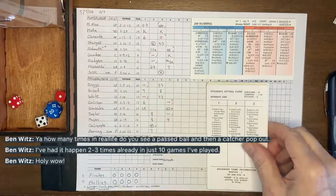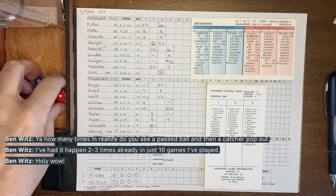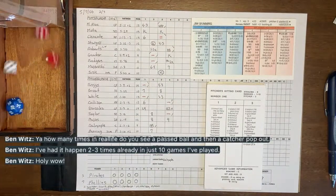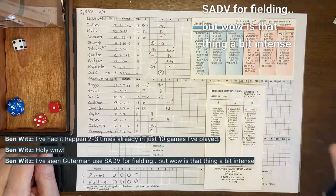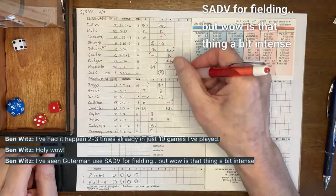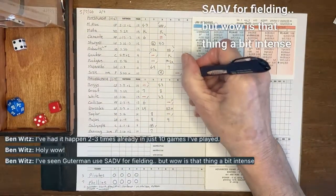Here's Sisk to lead it off in the fifth. Bunning the sign from Dalrymple now. The windup and the pitch, 4-6 right-handed, triple to 3, and there's a base hit by Sisk. Oh my God, this guy does it all. Sisk with a leadoff single.